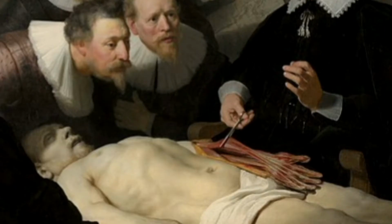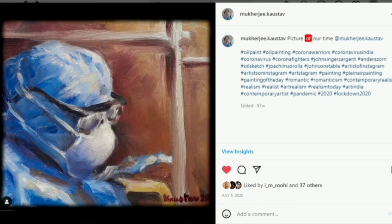So these were in my mind, but the funny thing is that before I got sick, I painted this little 6 by 6 inches painting to capture the time in which we were living at that moment. Little did I know that I would be going to the hospital a few days later.